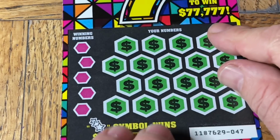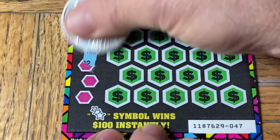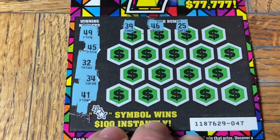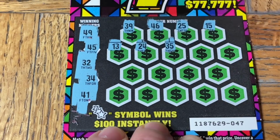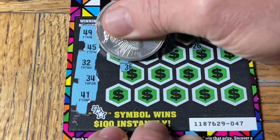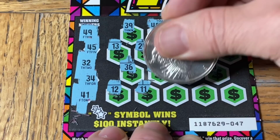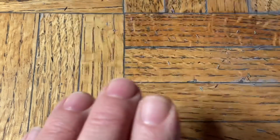Okay, ticket 47. Same ticket. Let's give it a try. Let's adjust the camera back a little bit. 49, 45, 32, 34, 41. A 39, 46, 25, 15, 13, 24, 35, 26, 29, 36, double four, double two, 38, 12, double one, 30, 48, and, oh, those two were exciting. 21.